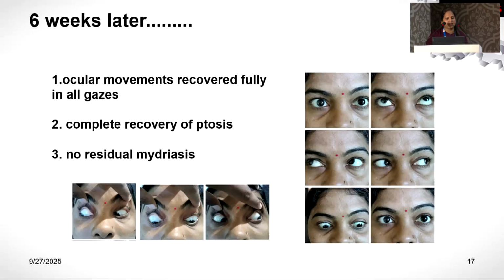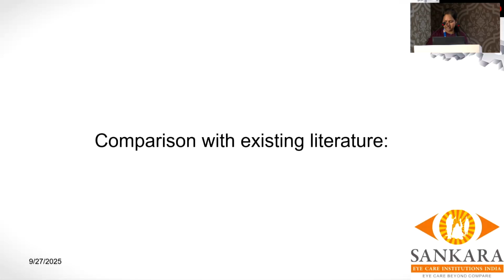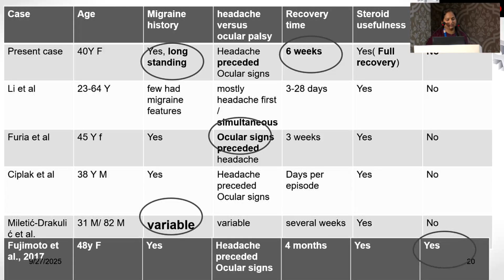Six weeks later, the ocular movements recovered fully in all cases, there is complete recovery of ptosis, and there is no residual mydriasis. So these are all the ocular movements, where we can see the entire movements have recovered completely. To compare with the existing literature, we have only a few case reports. Lee et al. had a case series of 8 cases, in the age group of 23 to 65 years, associated with migrainous headaches.